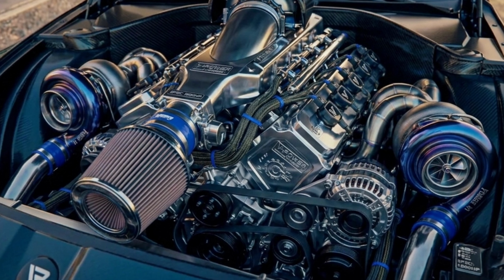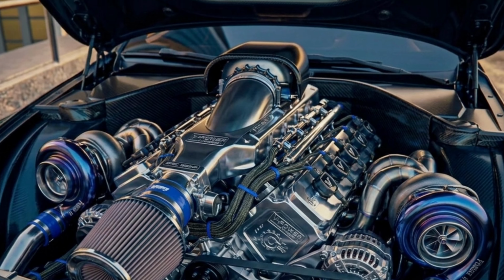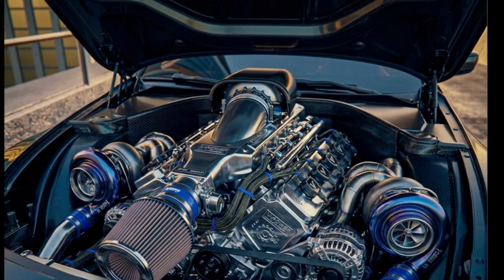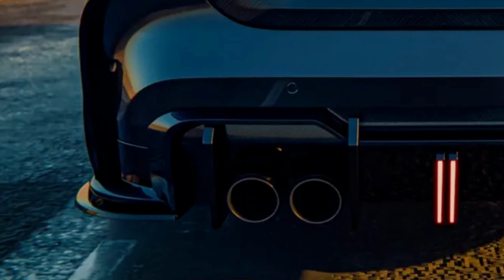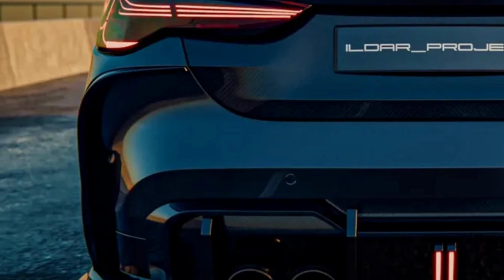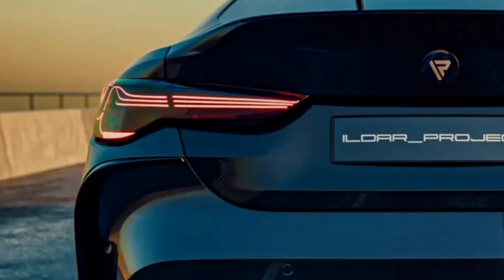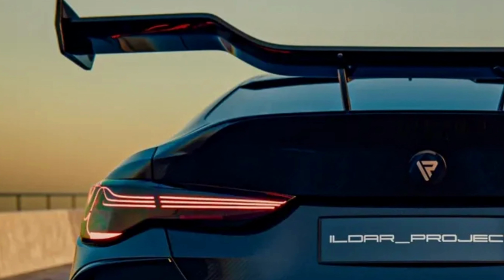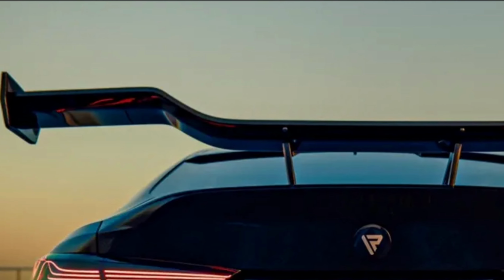But let's talk about what really matters: what's under the hood. Powering this serpent is the legendary 3.0-liter TwinPower Turbo inline-6. In this specific trim, BMW has squeezed out a massive 523 horsepower and 479 lb-ft of torque. When you pin the throttle, the xDrive all-wheel drive system bites into the pavement, launching you from 0 to 60 in a staggering 3.4 seconds. It's an absolute rocket, and the revised M Sport exhaust ensures that every downshift is met with a guttural, aggressive crackle that echoes through the chassis.